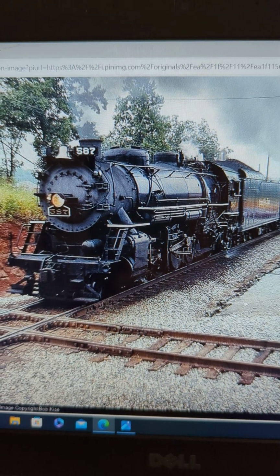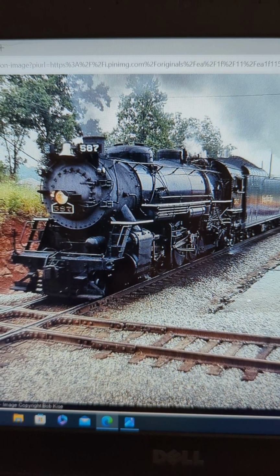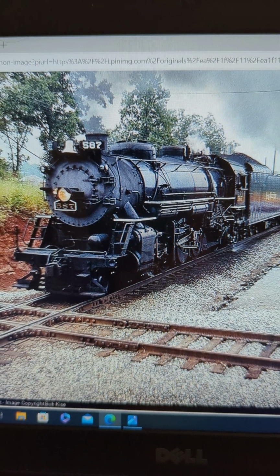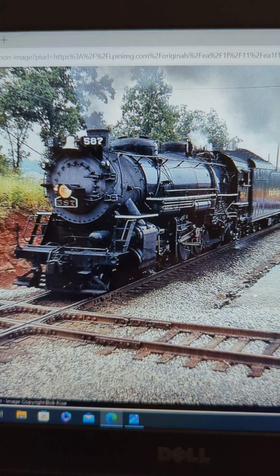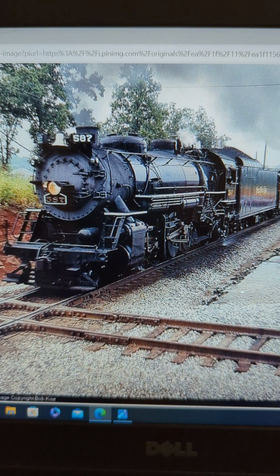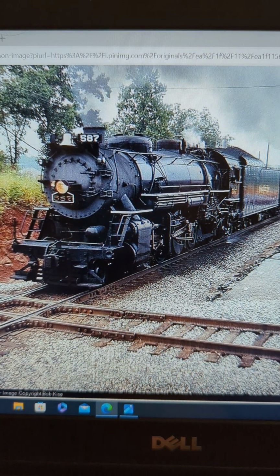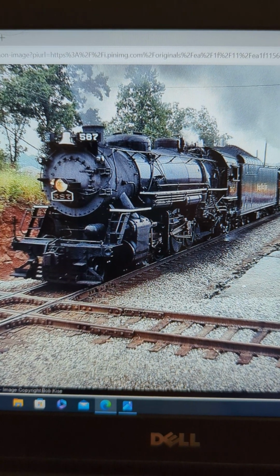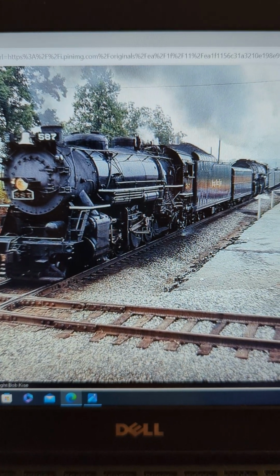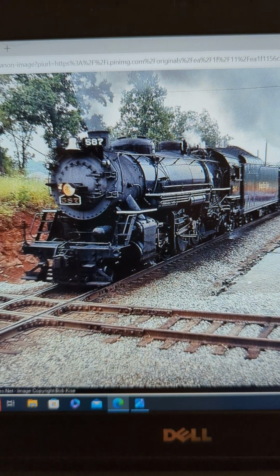What do you even think about the 587? Do you really think that the 587 should be steamed up again? I'll let you leave some comments down below on that, so you decide if the Nickel Plate 587 should be steamed up again and be ready to take excursion trains all the way down across the railroad tracks once more.